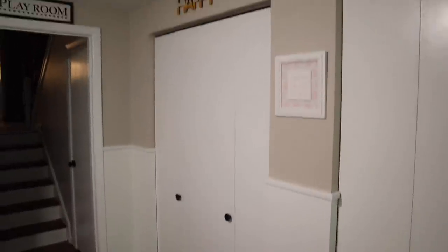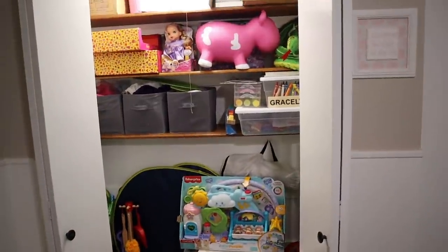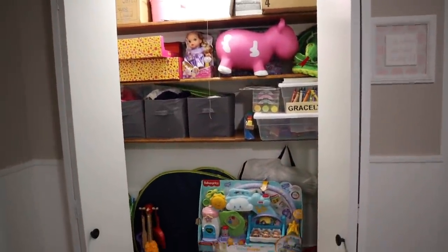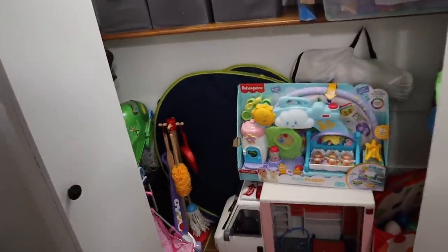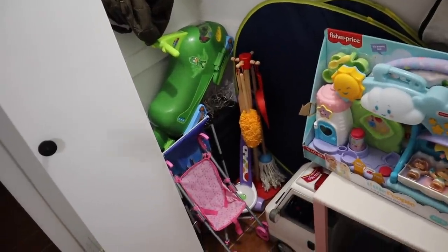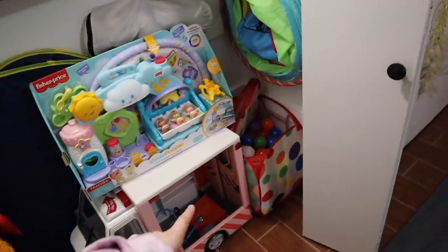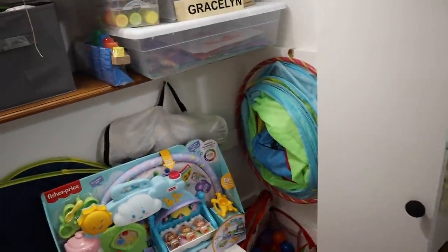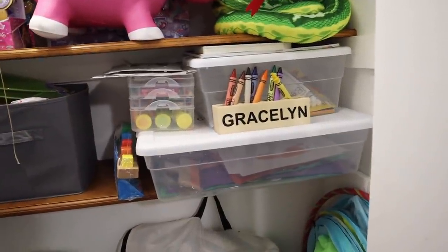Then we have the next closet over here, which honestly is even worse. I call this the overfill closet. Oh my God, these are so unorganized, but I don't know what else to do. This is just how it's gonna have to look. So we keep extra toys that they don't play with as much in here. This is a new toy Hazel got for Christmas, her emergency truck, the ball pit, the tunnel, the tents, all of that. This is arts and crafts over here.